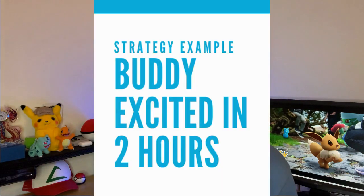So this is my strategy of getting my buddy excited in 2 hours or less. The key is to do a group of interactions every 15 minutes. So let's say you're sitting at your desk at home, you're not going to walk anywhere, you're not near gyms, you're not going to raid within the hour. So all you can really do is play with your buddy, feed it, take a snapshot of it, and battle with the team leader with your buddy. So that's 4 interactions you can do at your desk without moving. So that's a total of 8 emotion points you can earn per 30 minutes.